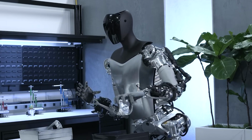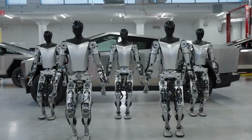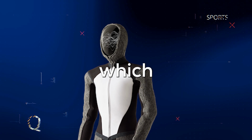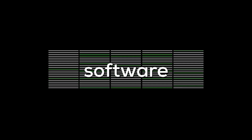Looking ahead, they mentioned that Neo will be available for pre-orders by the end of 2023. This suggests that the official unveiling is imminent. It's important to note that Neo is set to launch in 2023, which means we'll soon meet our first glimpse of this advanced AI-powered physical robot, backed by OpenAI's cutting-edge software systems.